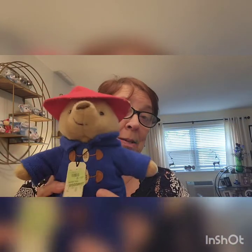I love Paddington Bear. This was $1.99. This was for me, because I love me some Paddington Bear. Paddington Bear reminds me of my mom, who is a Brit. And I just love it. It says, please look after this bear. Thank you. All right, so that's what I got for me.